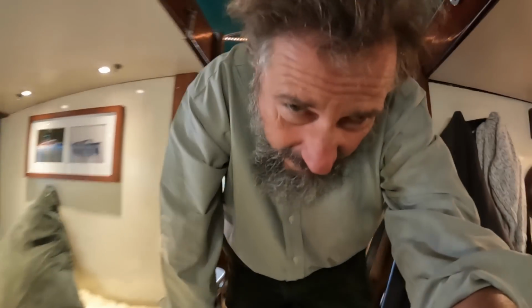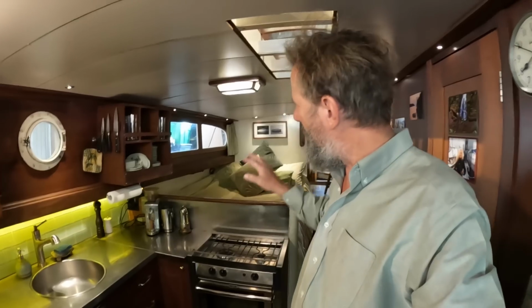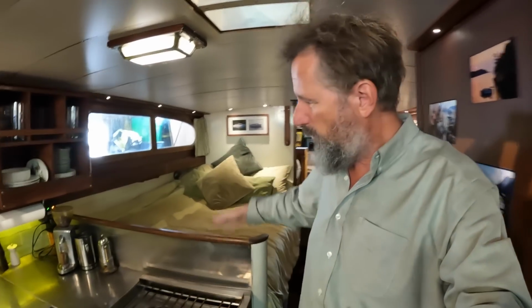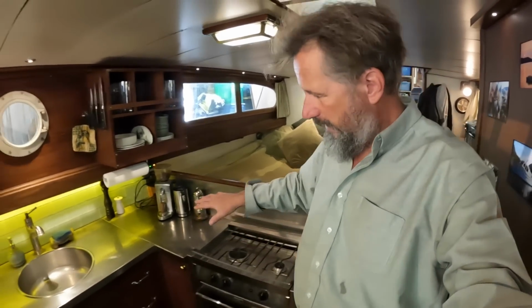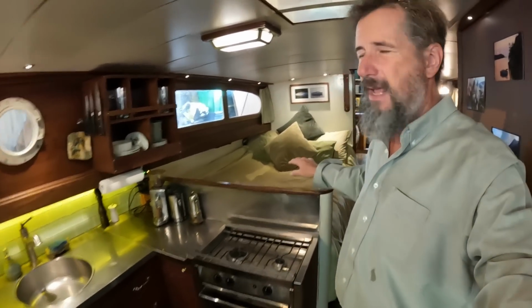Now, it's certainly not an unpleasant place. Lady Zephyrus keeps it very, very cozy. However, it is largely unchanged since she first bought the boat, and I removed the dinette that was back here, moved this bulkhead forward, recreated the new stove and bit of stainless countertop in here, and put the bed in.